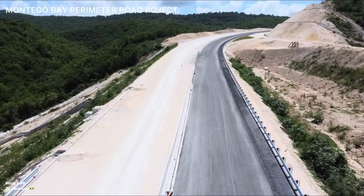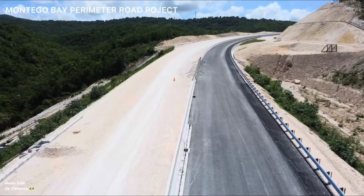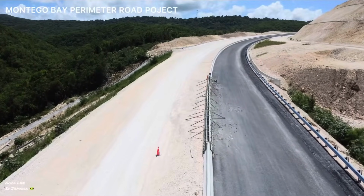Look how pretty this road will look when it's ready, man. A lovely view when driving up from Iron Shore as you're driving towards Bogue.